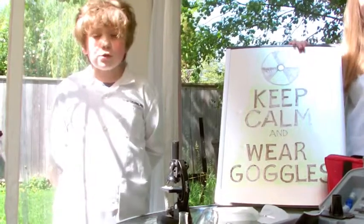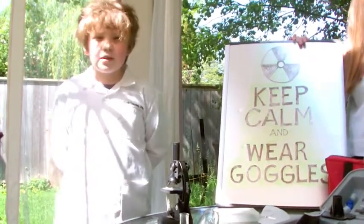I'll be talking to you about safety in the laboratory. It's the responsibility of every good scientist to conduct themselves and their experiments in the safest way possible. Firstly, it's very important not to work alone in the lab, because if something goes wrong, then there's someone to help you.